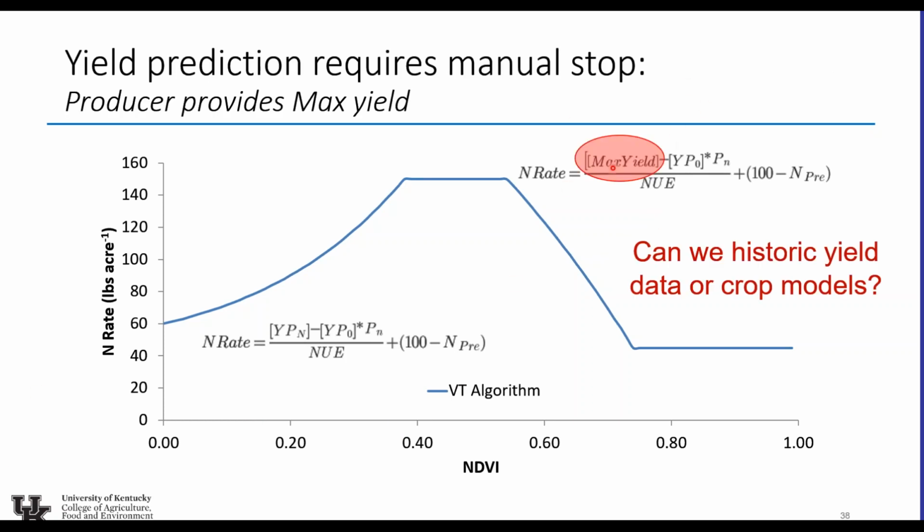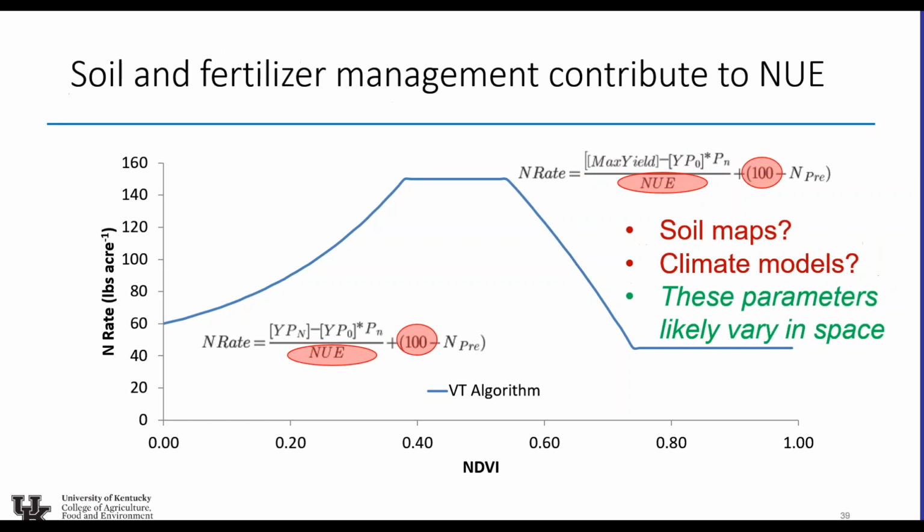So we have this max yield number in place of unrealistic yield predictions. That max yield is different for different areas of the field. So can we use historic yield maps to have a layer so that number changes as I travel across the field, so it's not a static number the farmer entered? Or even can we go more advanced and come up with better crop yield prediction models that don't go up to those unrealistic numbers, but instead adjust spatially as we travel across the field? I think that technology exists, but it hasn't been integrated with the sensors.